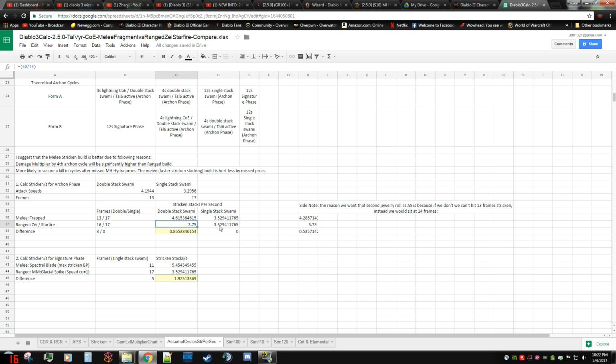Now, for single stack Swami, we're punching similar to the melee build, so the value is going to be the same. Just know that since this difference is 0, I haven't included this time period on any of these simulation spreadsheets for that reason. Now, here's the difference.